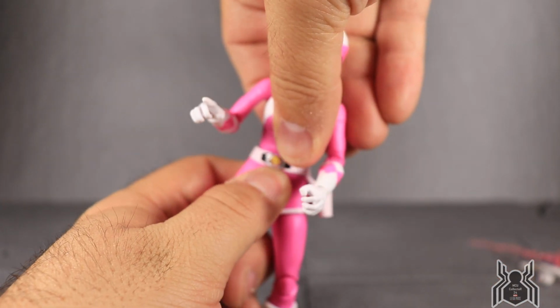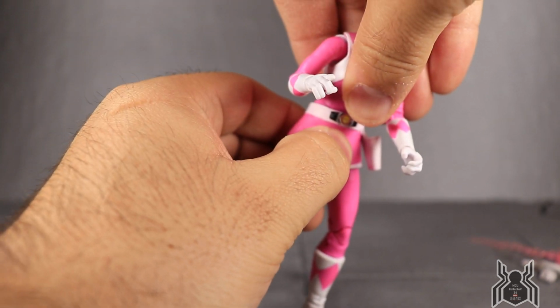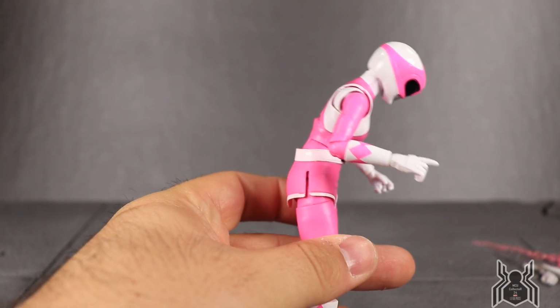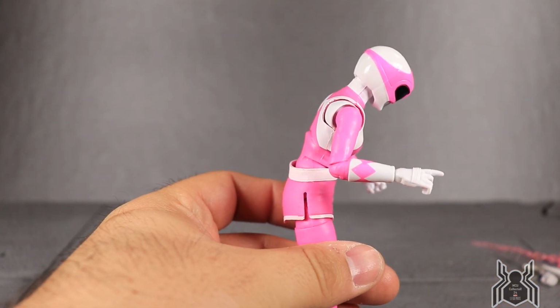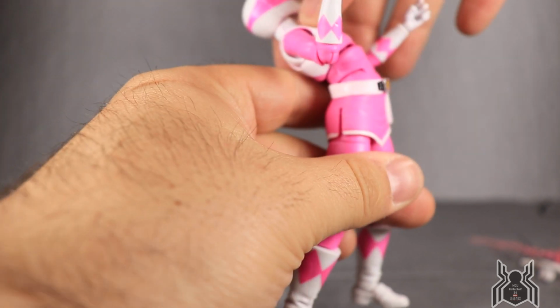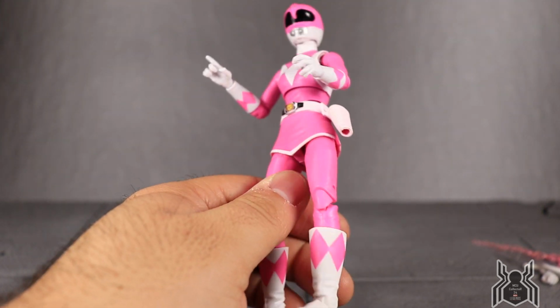Then we also get the ab crunch in here, and it's actually kind of tricky with the skirt. So looks like the skirt does hinder the ab crunch a little bit here in the front. So I can only get her to crunch down that far. Going back, you can get a lot more, probably too much. So that's kind of unfortunate.